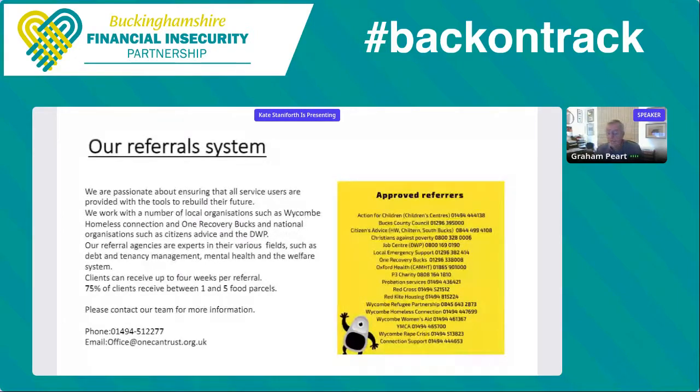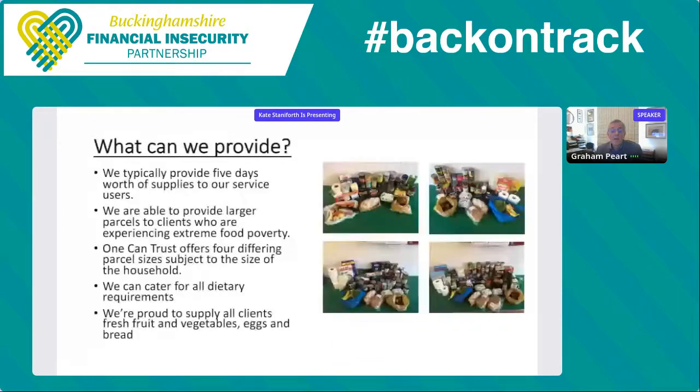Next slide, please. And what we will do is to provide you with a parcel, which is usually for 5 days' worth of supplies. We can supply a larger parcel if you are in extreme need, a 7-day parcel. And the parcel will be tailored to you for the number of people in your household and for all dietary requirements and allergies. And the parcel will include fresh fruit and vegetables, eggs and bread. However, we're not just a food bank.